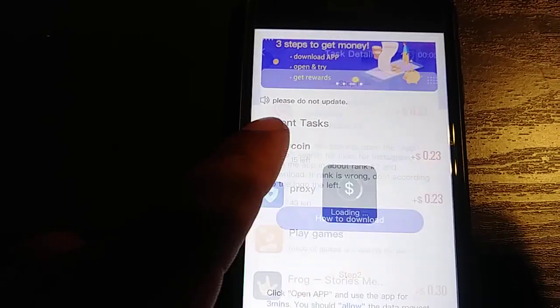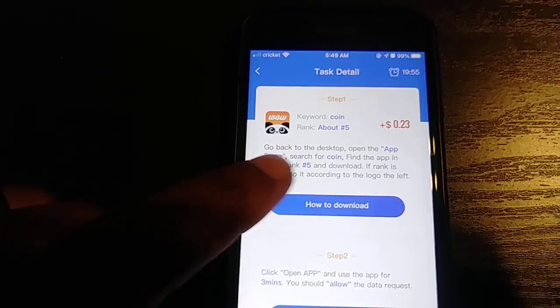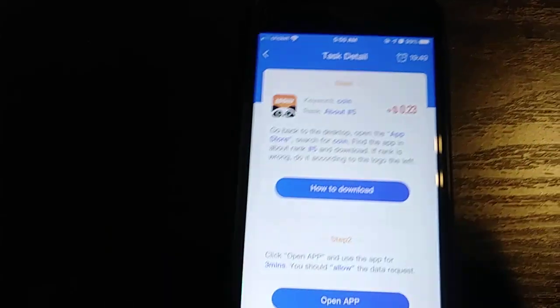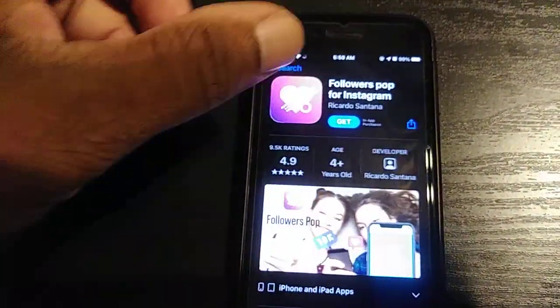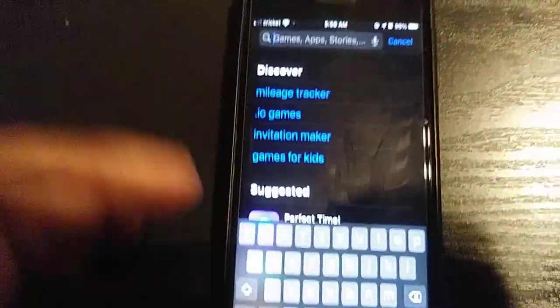Let me see if I can still do this one, coin. Yeah, I can do this one. So I'm gonna do this one as well. Same process. You just type in the keyword coin and look for this icon. Like I said, they're probably gonna be the 5th result on there. So let me go back. And the thing is, if you don't want these apps, you can always just go back and delete them. Just make sure you get credited for it before you do that.